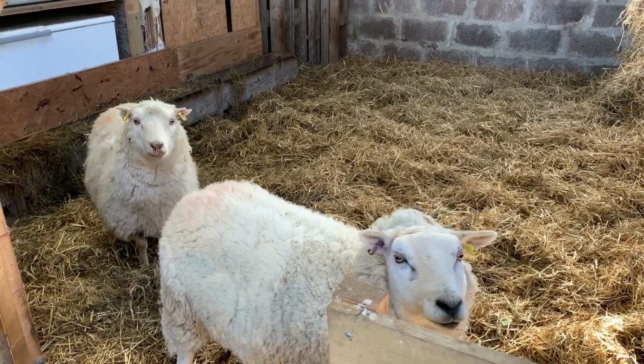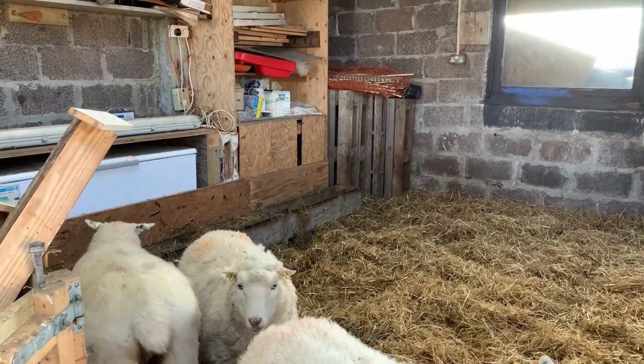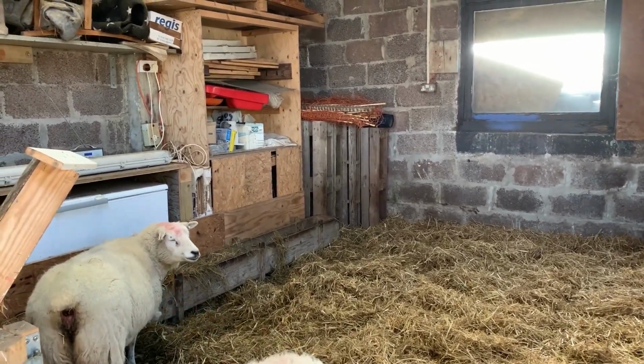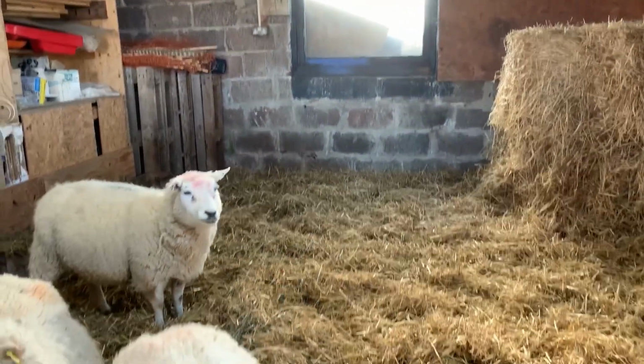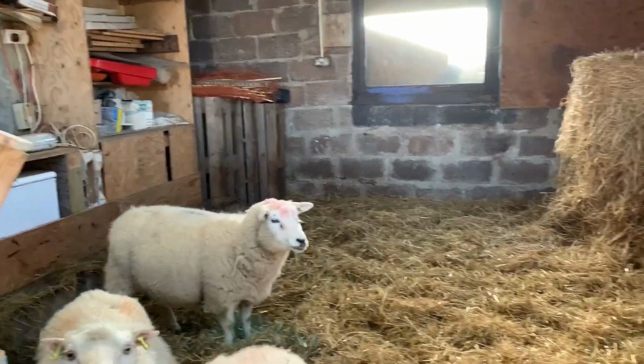So as you can probably guess, we are in lambing time at the moment. I'm just over a third of the way through my ewes that have lambed. This is my carriage, which doubles as a lambing shed. There's too many ewes in at the moment for them to be shut in here, so they have access to here and outside. I'll show you in a minute.